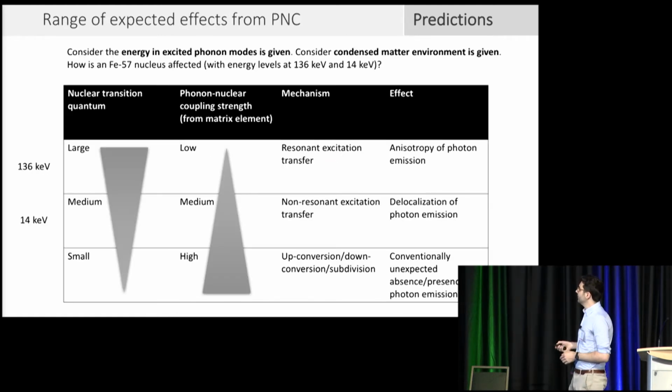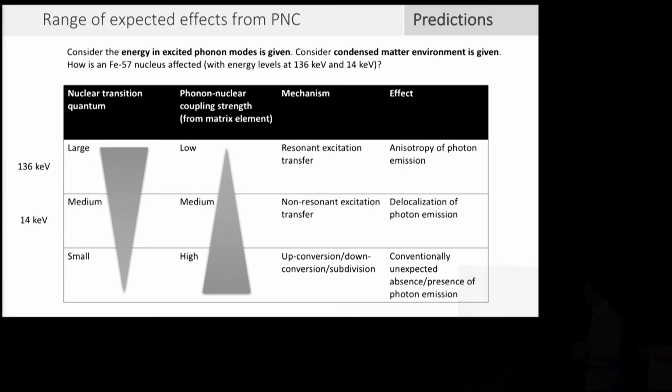And so if we take that into account and we consider now a system where the phonon energy is given and the condensed matter environment is given, then basically the larger the nuclear levels are that we want to affect, the smaller our coupling strength will be, and different effects will manifest. I don't have time to go into the details here, but we expect to see anisotropy effects for the higher nuclear levels, and we expect to see delocalization effects for the lower nuclear levels. Here again, I use the levels as examples for the materials that we work with, specifically cobalt-57.